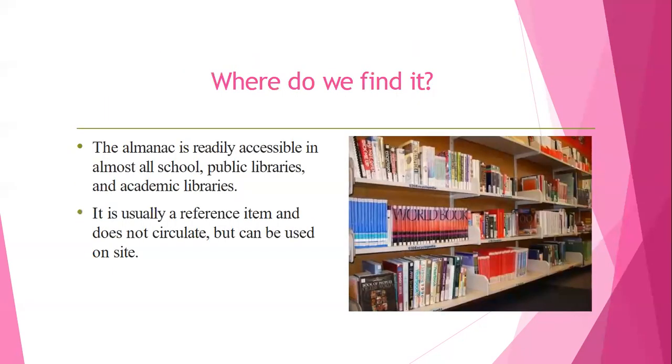Where do we find it? Almanacs are readily accessible in almost all schools, public libraries, and academic libraries. It is usually a reference item and does not circulate, but can be used on site.